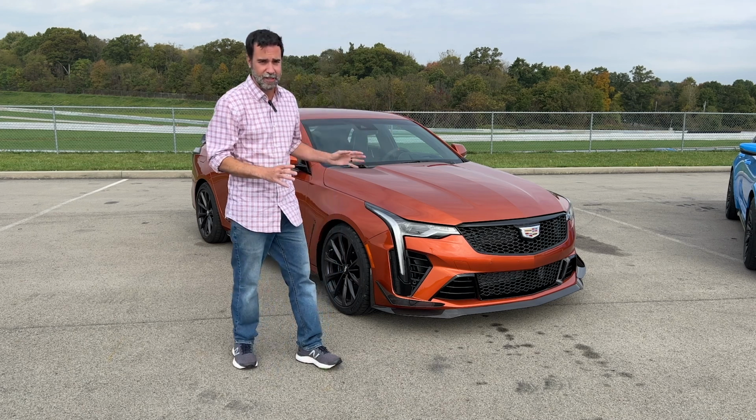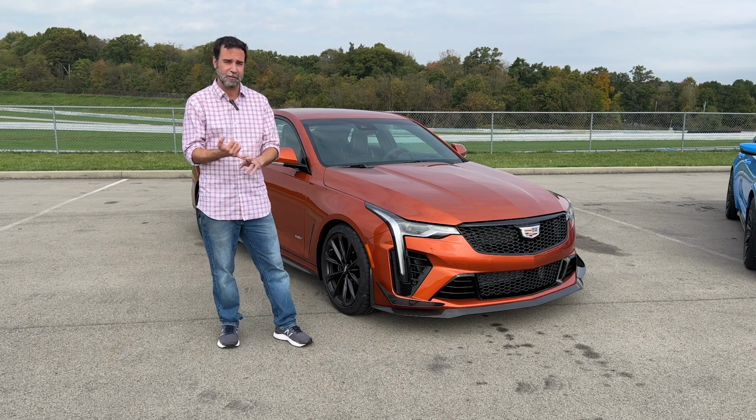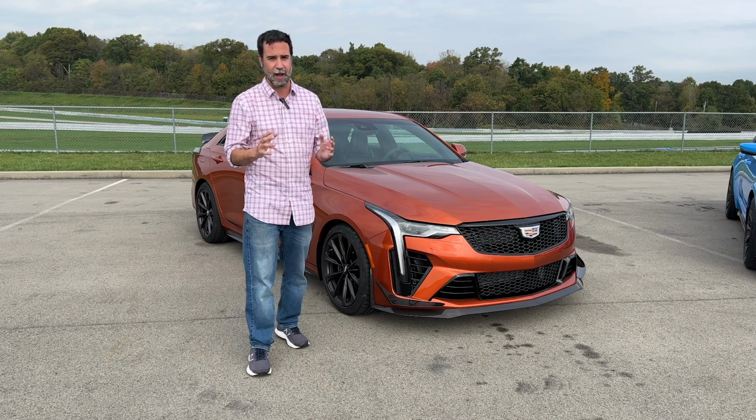Now, a lot of the stuff you see here, Cadillac learned from the racetrack. The performance traction management system, where it has 5 levels of traction management, the aero and the cooling all came from its DPI cars. That's why they feel so darn racy.